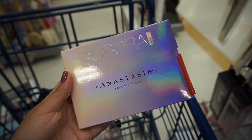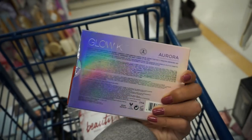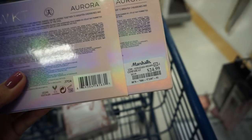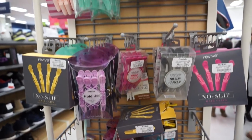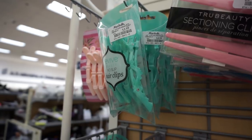And last but not least, we found the Aurora Glow Kit from Anastasia Beverly Hills. Oh, I love it, you guys. It's just so pretty. And you guys know the price, but I want to just tell you one more time. It was originally $42 and now only $24.99. So I don't know if you've noticed lately, but a lot of beauty gurus, when they do their makeup, will put in these hair clips, and Marshalls has them. So here they are. And you guys can find them in any color your heart desires. And it looks like the average price is only $3.99.